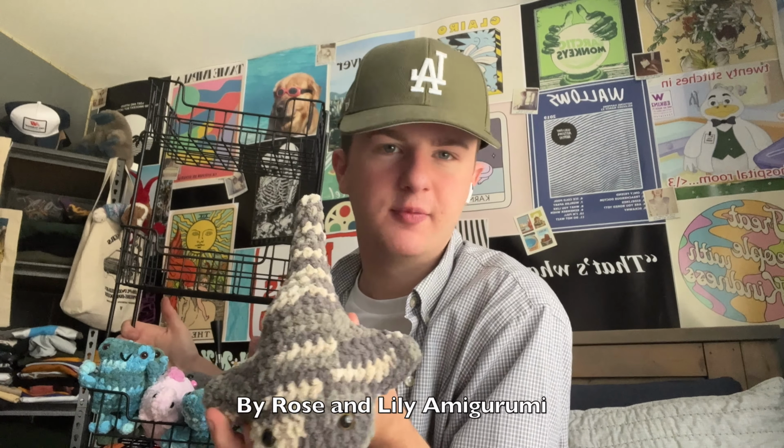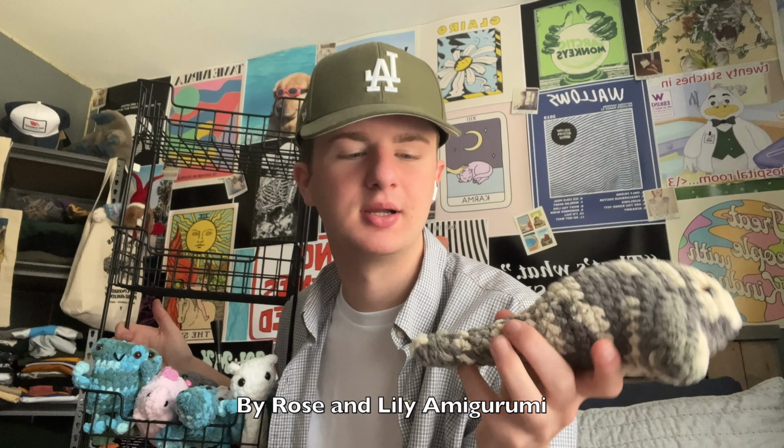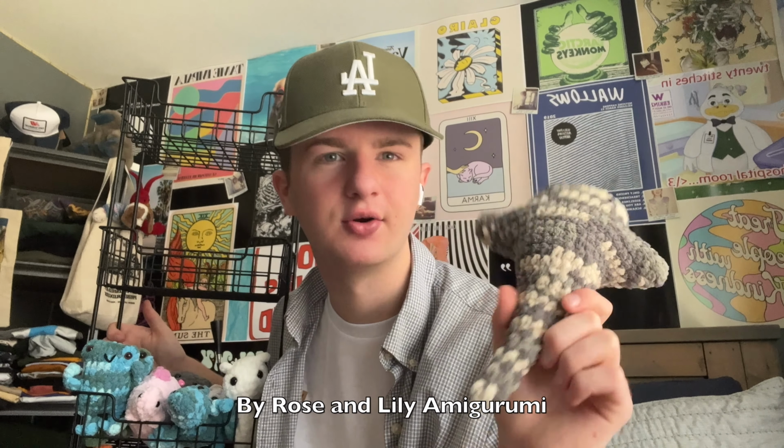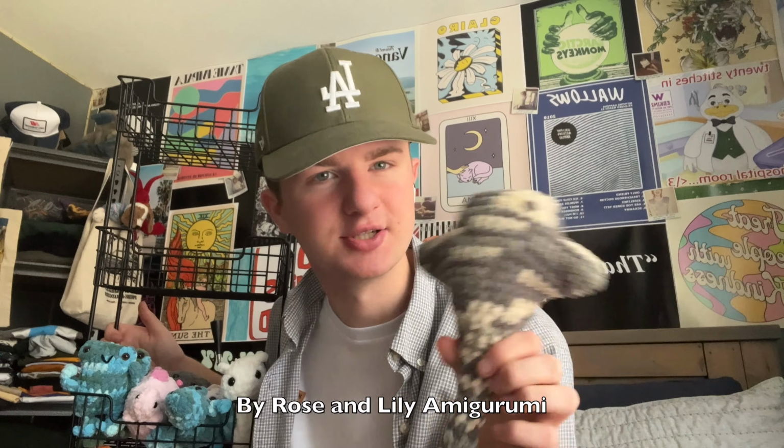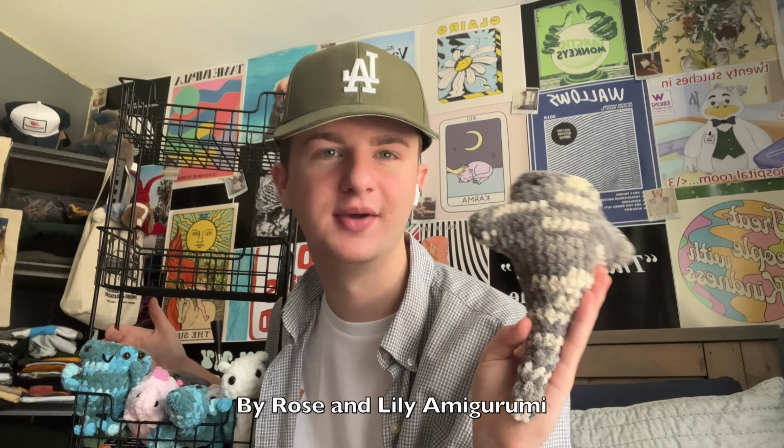Moving on to bin number 3. We're just burning through these. We have a stingray. This one I've made a million times. It's by Rose and Lily Crochet. They have the tutorial on YouTube as well as the written pattern on their blog. I do make my tail a little bit smaller because with this yarn, it's hard to shrink it down a lot, and I just don't have the patience, if we're being real. But I still love how it turns out, and I make so many of them and sell so many of them.